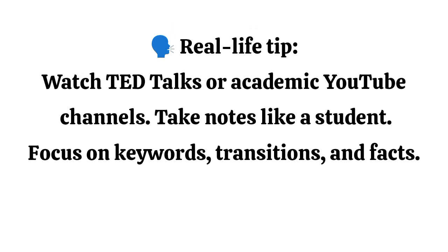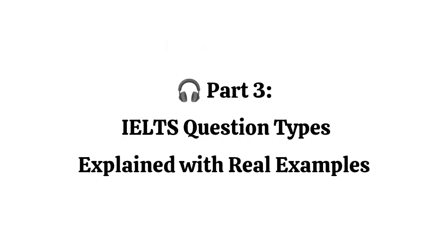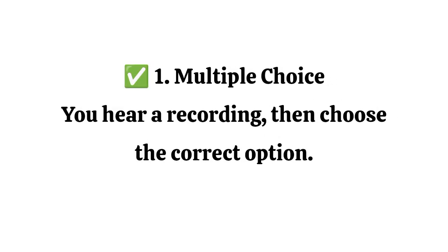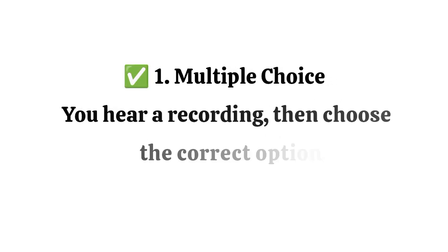Real-life tip. Watch TED Talks or academic YouTube channels. Take notes like a student. Focus on keywords, transitions, and facts. Part 3, IELTS question types explained with real examples. There are 6 main question types. Each needs a specific strategy. 1, multiple choice. You hear a recording, then choose the correct option.